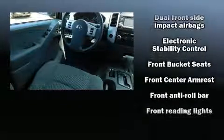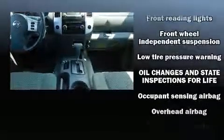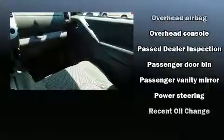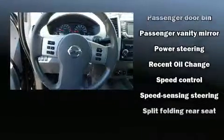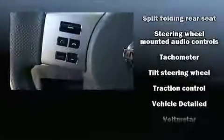Nissan also prioritized safety and security by including head curtain airbags, front side impact airbags, traction control, anti-whiplash front head restraints, and 4-wheel disc brakes with ABS. For added security, dynamic stability control supplements the drivetrain.